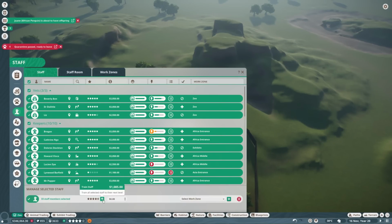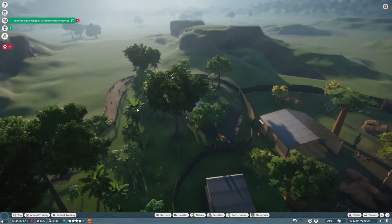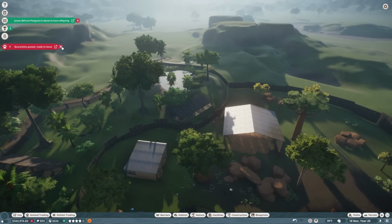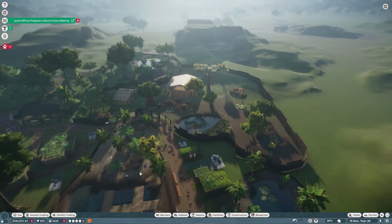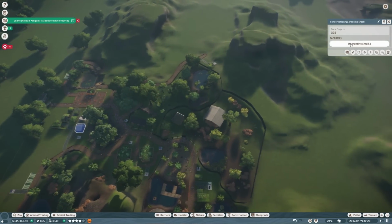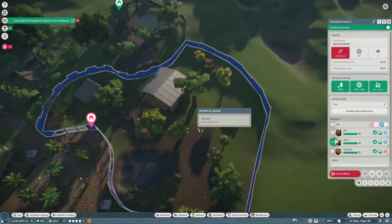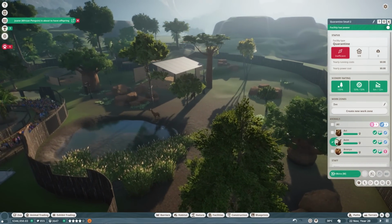Let's train everyone to the next level. There you go. That will include all the keepers, and then that will be good. Quarantine's passed as well. That's good. We want that. Let's get our Nile Lechwe into this habitat we've just built. And then we need to name him as well. I'm going to move him in.